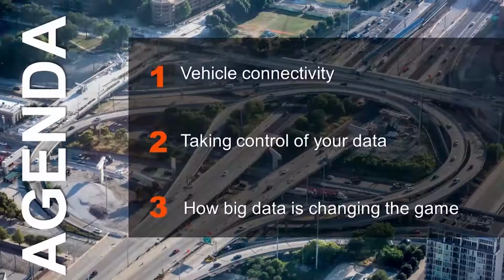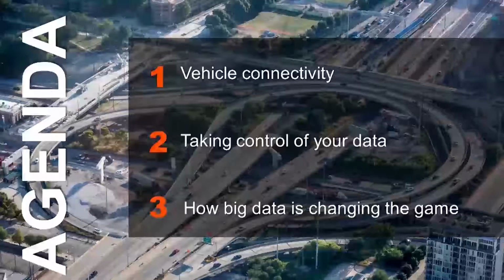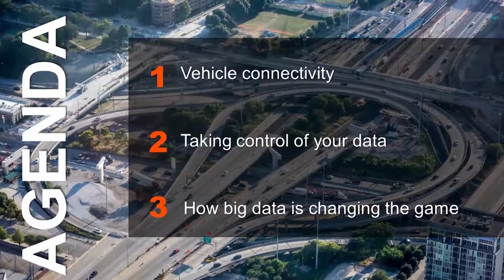Let me start by saying I'll be covering three main areas today. Number one is vehicle connectivity. Number two is taking control of your data. And then number three is how big data is changing the game in vehicle connectivity.